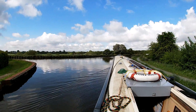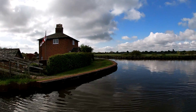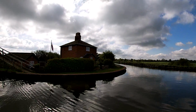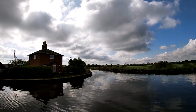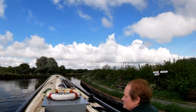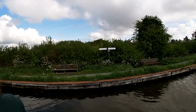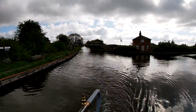Just coming past the junction for the Prees branch, which was a stub canal that took boats down toward Prees, but it never actually reached Prees. That's down there, that's the branch. That's the signpost. So we're not going to go down there. You can go down, but it's not something we're planning on doing.